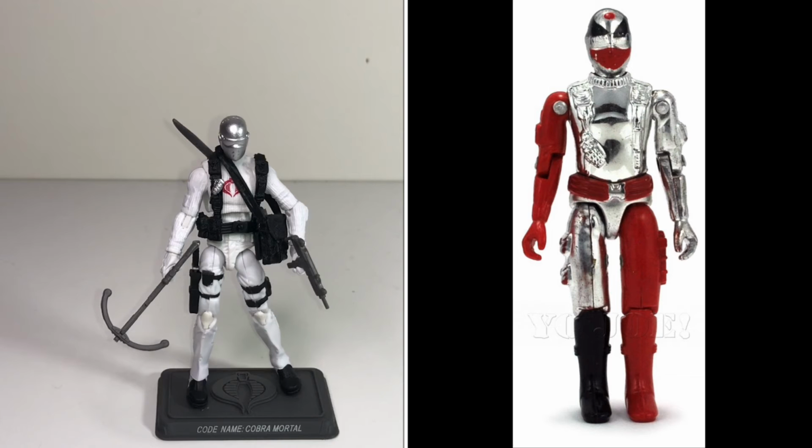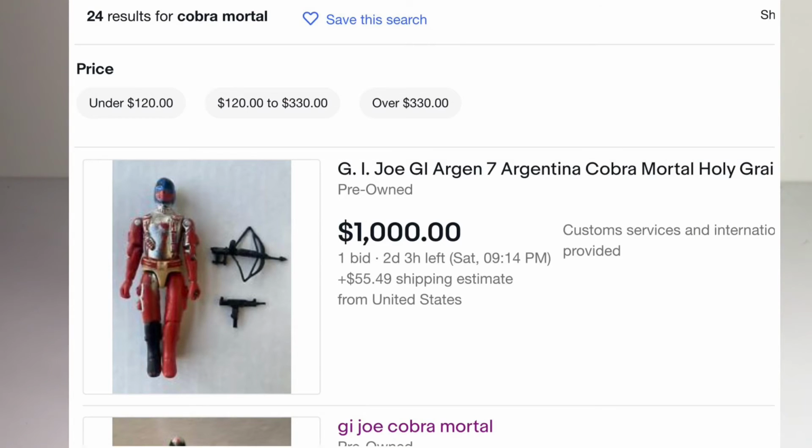And he was a Cobra character. He had a Cobra logo on him. So I don't know what they were thinking in Argentina, that they would take Snake Eyes and turn him into a weird chrome villain. But that's what they did, and that became a highly sought-after collectible, much more so than Cobra Letal even. Collectors really scrambled to get that Cobra Mortal figure.